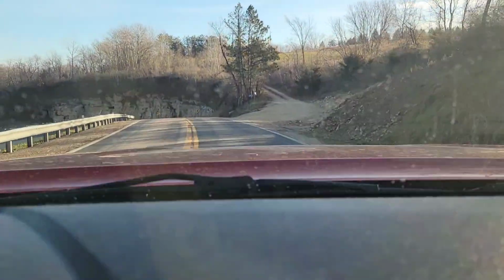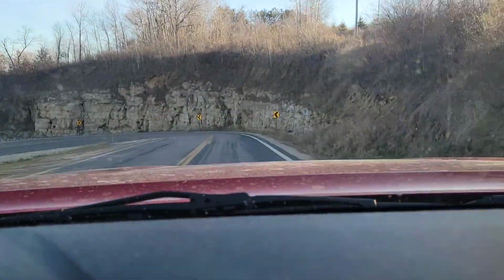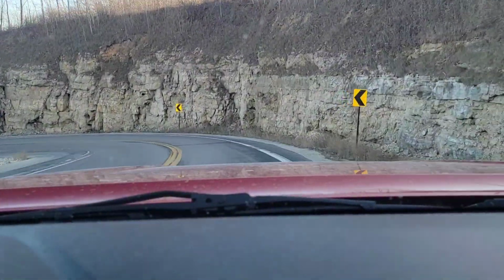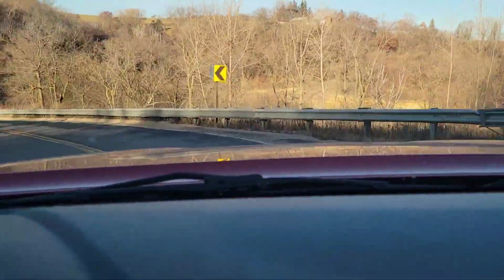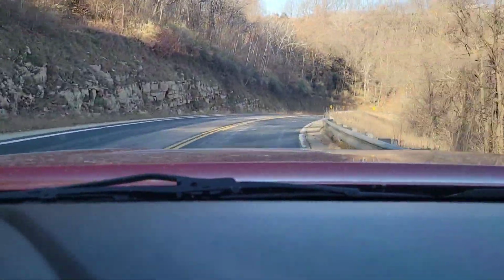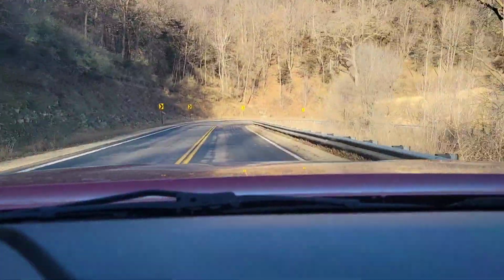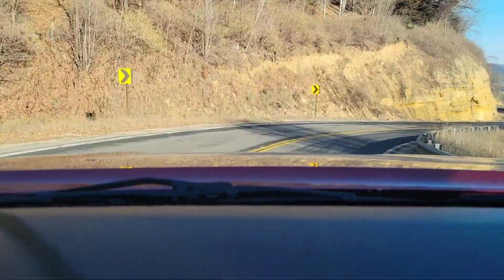16 degrees outside, so yeah, it's a little brisk out. So let's go see where today takes us. Check out this windy road. 10 miles an hour around all these curves. I bet this one's fun in the wintertime.